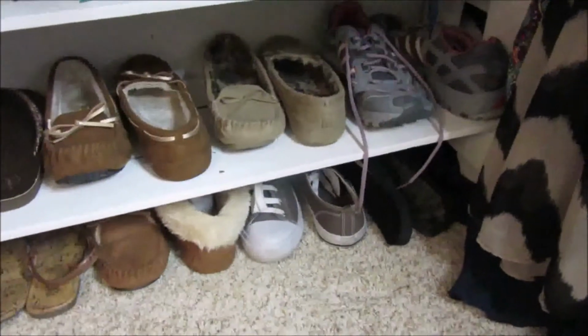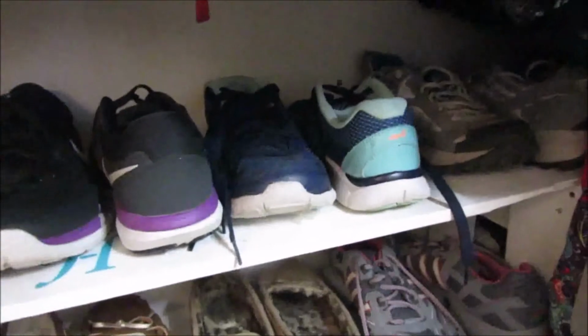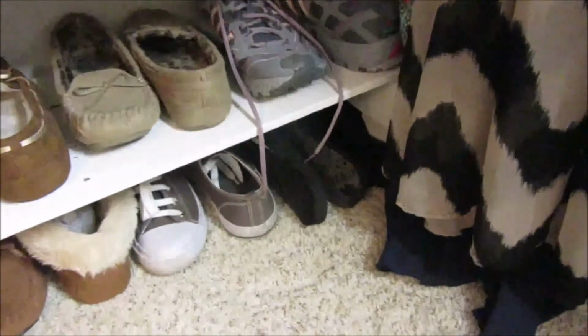And then I have these, they are not Converse. These are Faded Glory, but they're like Converse. And then a pair that, these are not name brand. I forget, what are they? Aviva. And then I have some Nikes over there, some Adidas, and then a couple of pair of flip-flops. And then over here, I have more flip-flops.